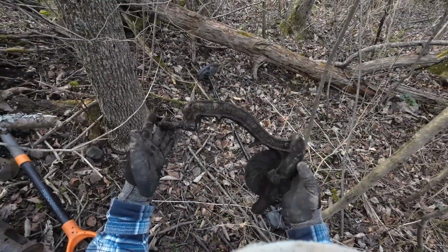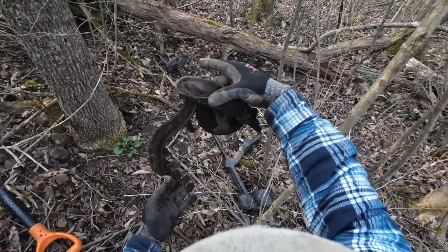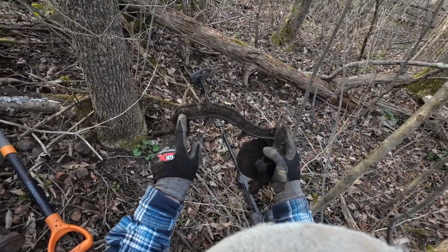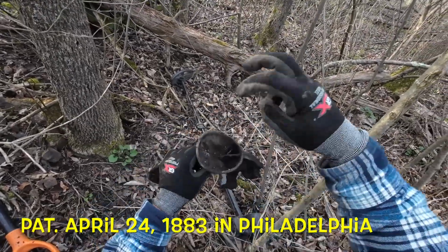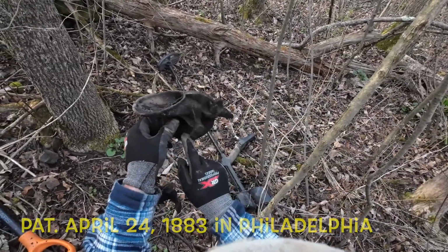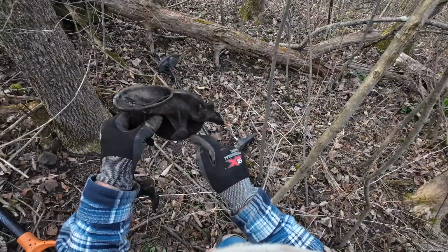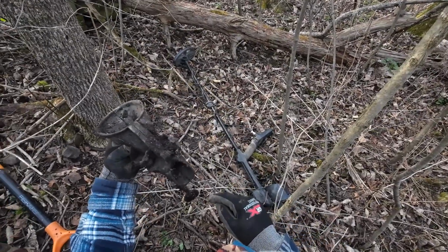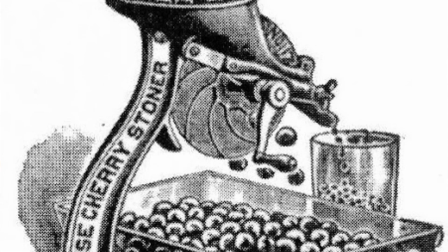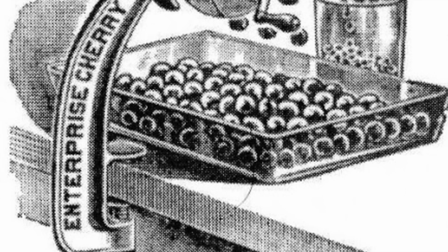All right, this is wicked cool. So this would hook onto the edge of the table. This is an Enterprise cherry stoner. The cherries would be pushed down there, and a handle would crank this thing around. It would send the cherry juice and the flesh out here, or maybe it would push the pits out through here. Oh, that is really cool. Oh, on to the next.